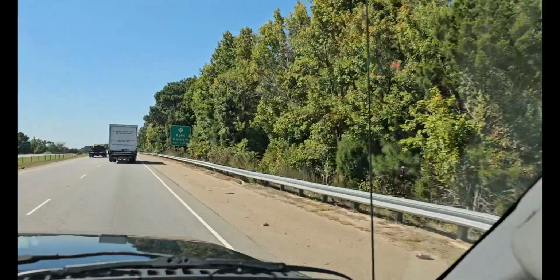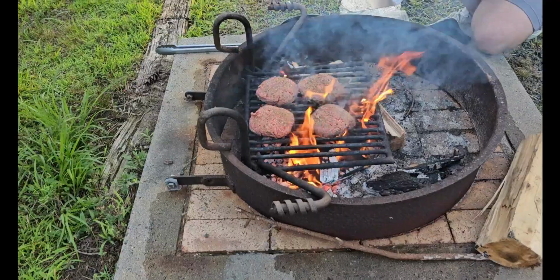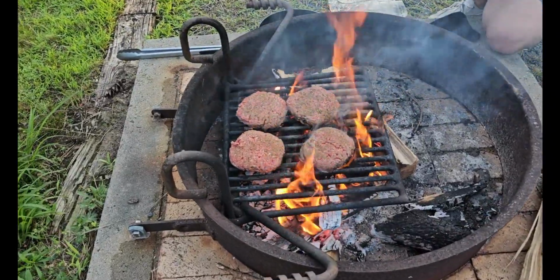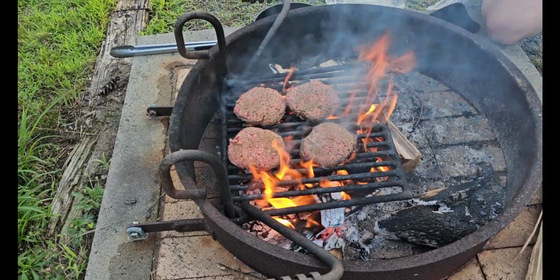Good morning. Today is our last full day at Poplar Point, and we are going to meet our grandson Jonathan to visit a couple of places. You may remember Jonathan, who grilled those amazing burgers over our campfire at Rolling Hills Campground on Falls Lake.